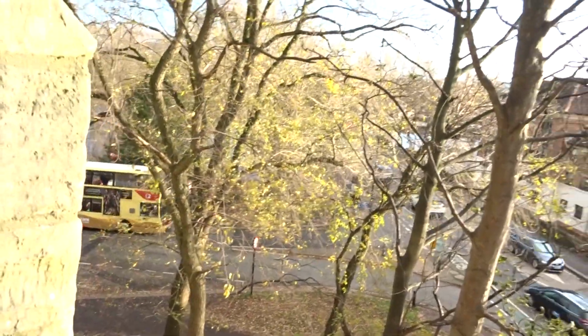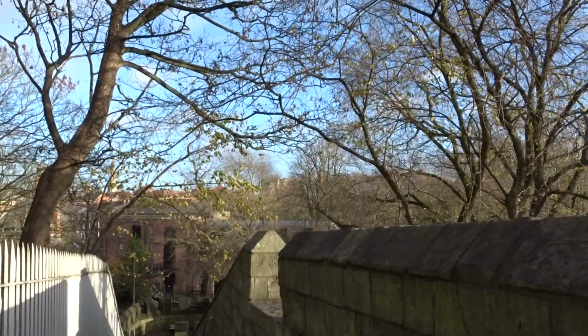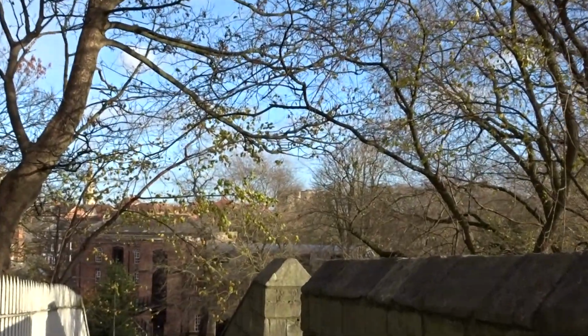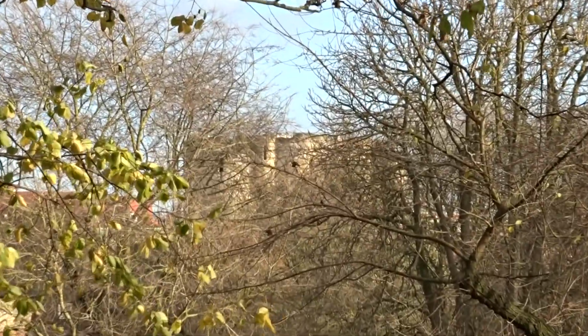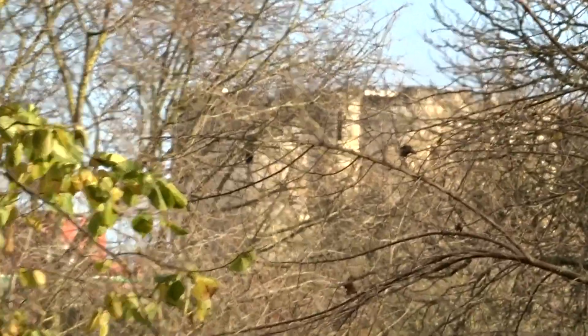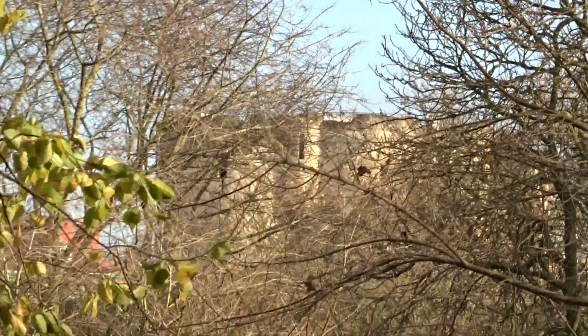As you can see, the wall has gone on that part. You can actually see Clifford's Tower there, through the trees. We'll have a look at that in a minute. That's Clifford's Tower on top of the motte and bailey castle.